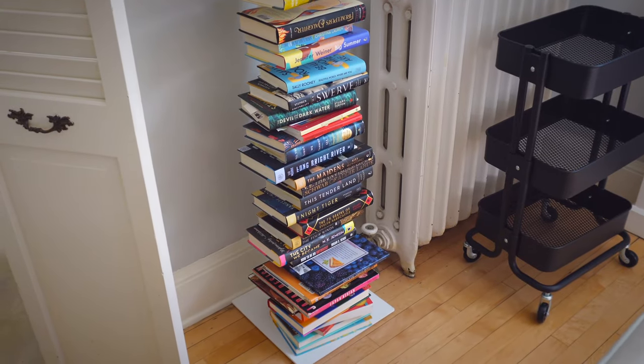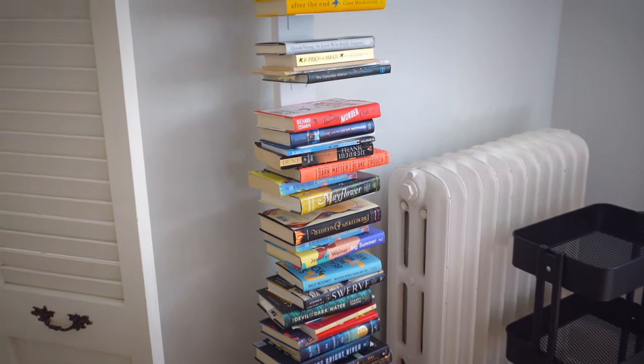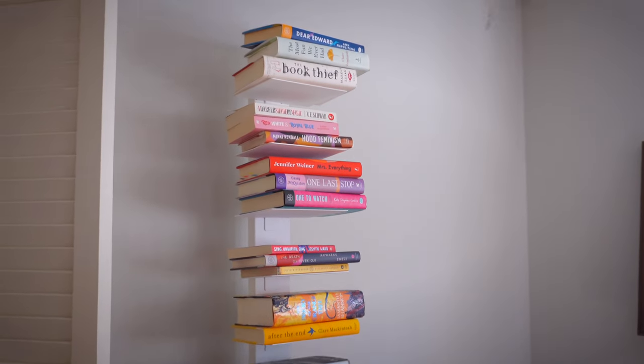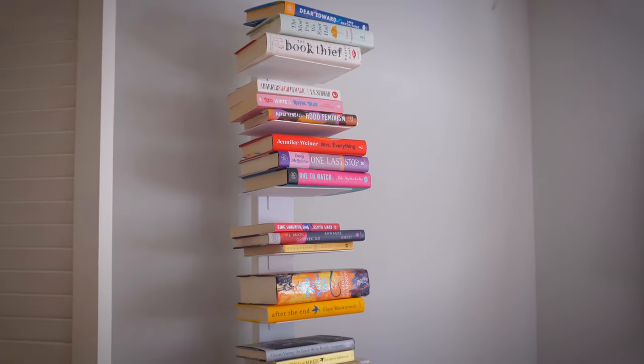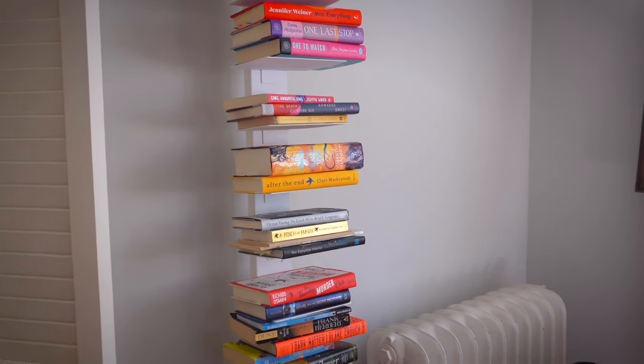Next bookshelf we have is a stackable bookshelf where we have attempted to do a rainbow situation here, but it kind of has gotten messed up. We just need to make this look more aesthetically pleasing. I want to actually not have major gaps throughout the bookshelf and make it look a little bit more pleasing to the eye.